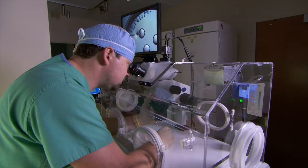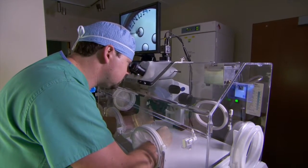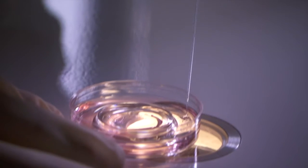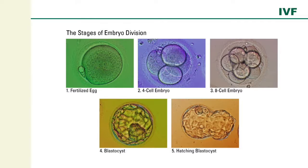6 to 8 hours after egg retrieval, our embryologist, Dr. Edmonds, then performs fertilization by one of two common methods. The morning after the egg retrieval, we will then know the number of oocytes that have fertilized, and you can see a fertilized egg at the top left. We then co-culture these embryos for 5 days until they've reached the blastocyst stage.